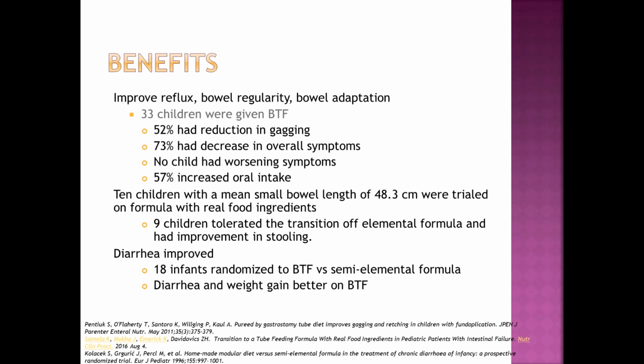Moving through these, the next study I'll talk about was with 10 children who had a mean small bowel length of about 48 centimeters. They were given formula with real food ingredients, and 9 of the 10 children were able to transition off an elemental formula and had improvement of stooling, which in this case meant less diarrhea and easier control of hydration. The last one I'll mention here was a group of 18 infants with diarrhea that were randomized to either blenderized tube feeding or a semi-elemental formula. In the group given the blenderized tube feeding, diarrhea was better, and those infants had better weight gain than the ones on the semi-elemental formula. So again, small studies, but they are all we have right now.